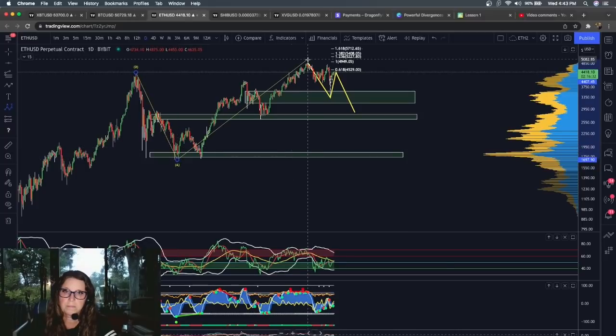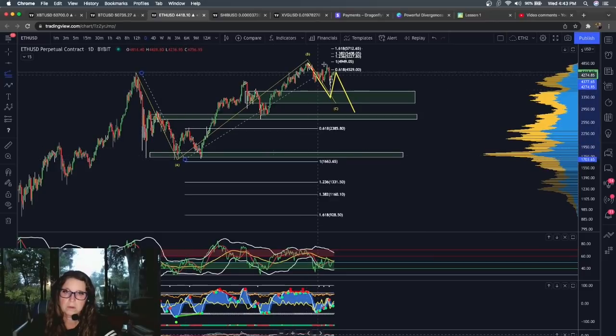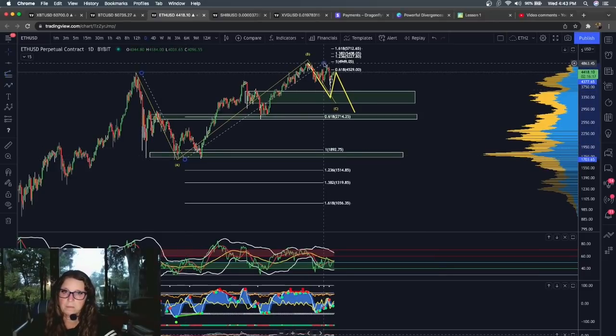A, B, C. And I don't think we hit the 618 on this one. No, we did not. Okay. So either we're coming down lower if it's the ABC. We have to come lower. Okay. If it's not, if we're not coming lower, then it's the bull scenario where it's either 1, 2, 3, 4, 5. And I would have to say that that's a very shallow 2 if that's a 2. Like extremely shallow.